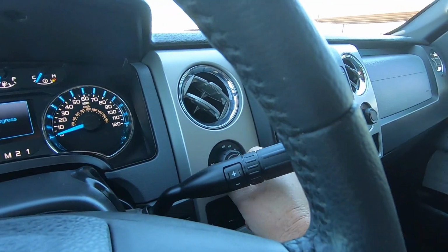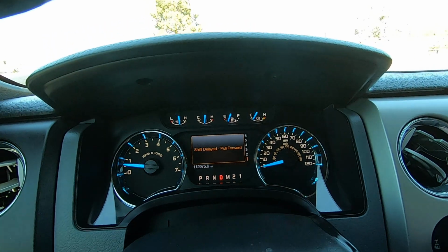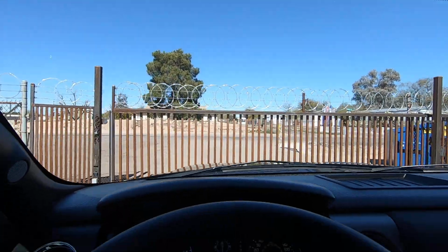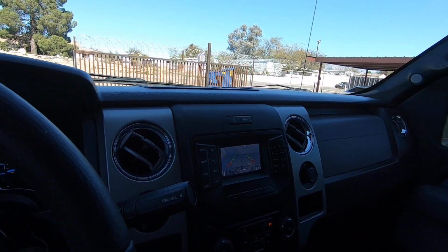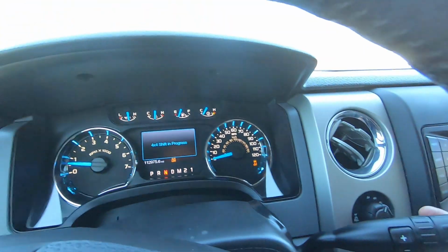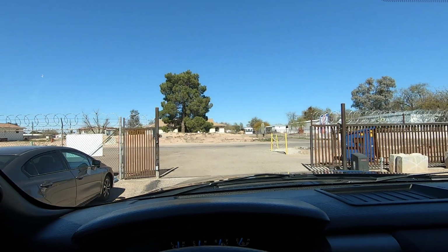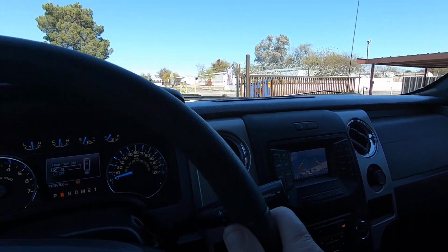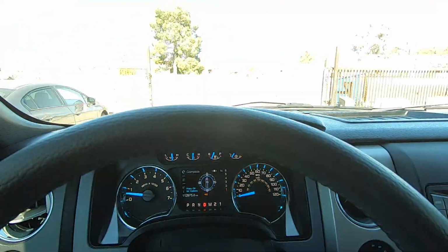Go to neutral. Go to 4 low. Shift in progress. We'll turn off traction control. Shift delay. Got to pull forward. There we go. Now we're in 4 low. All right, reverse. Get this in 4 low. So the warnings work too. 4 high, shift in progress. Advanced track comes back on. There's drive. In reverse. All right, neutral, 2-wheel drive. There you go. All right, let's go.